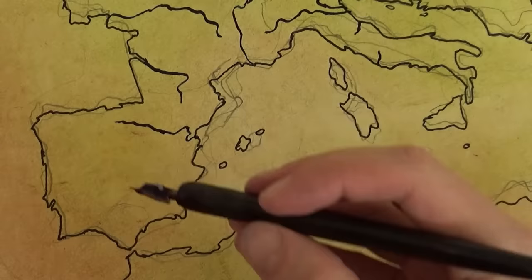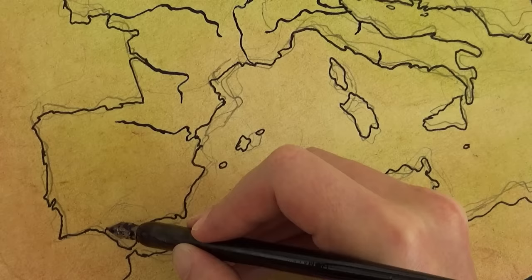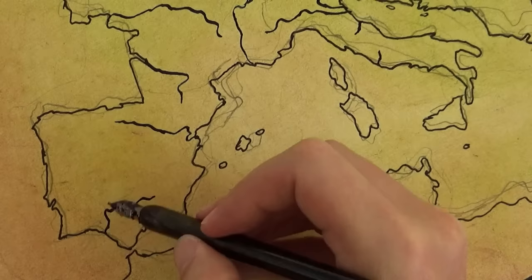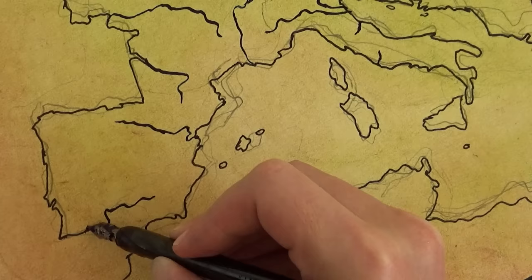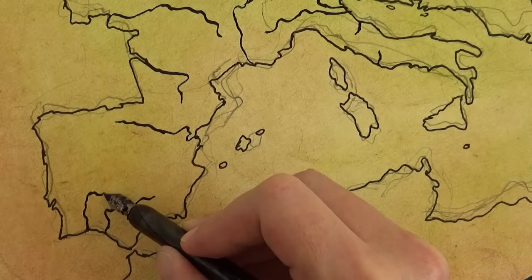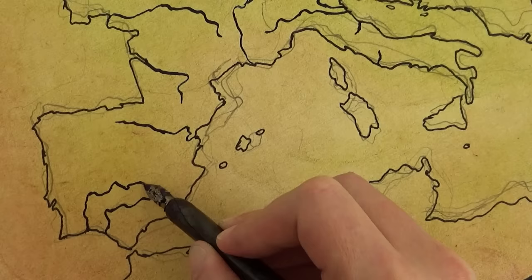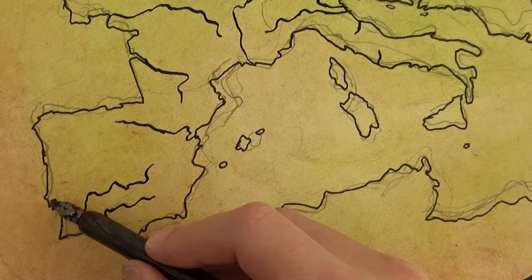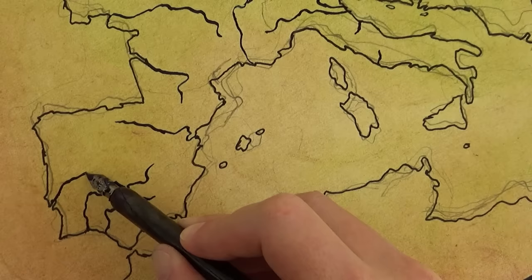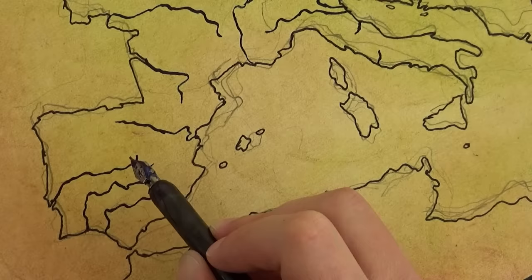Guadalquivir. And then Guadiana, making the border between modern day Portugal and Spain to the south, and then starting here in the highlands, central Spain. And the river ending up in Lisbon, in the Atlantic, is the Tejo. And the Douro.